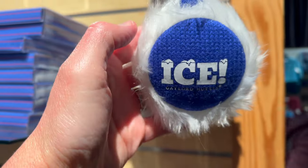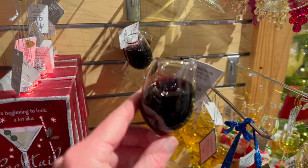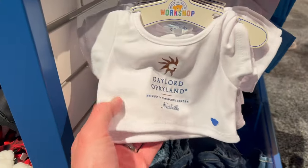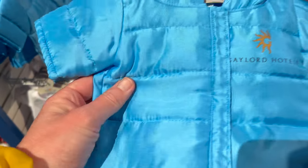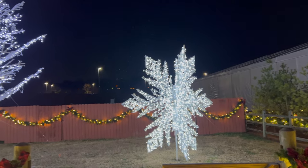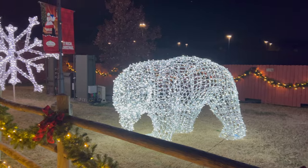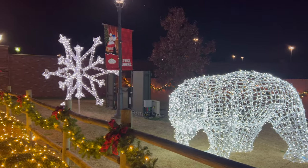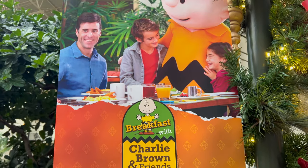I guess you could wear these in the attraction. This is pretty cool. The Build-A-Bear, they have Opryland shirts for your Build-A-Bear bear. You can even get a parka one for it. Just like they went to ice. Here are some other activities offered during Christmas.